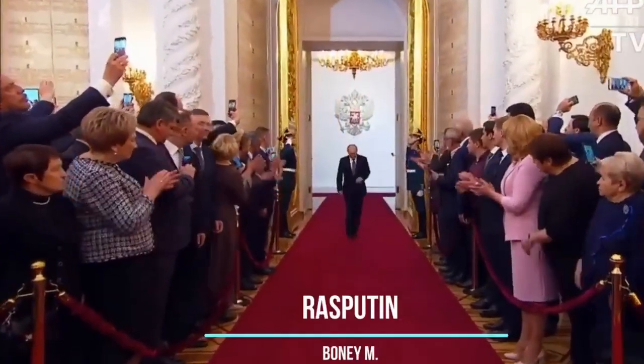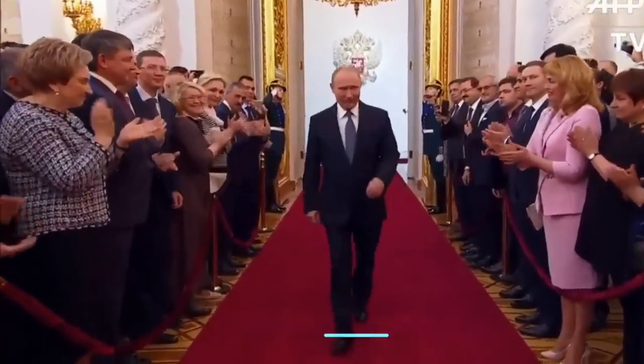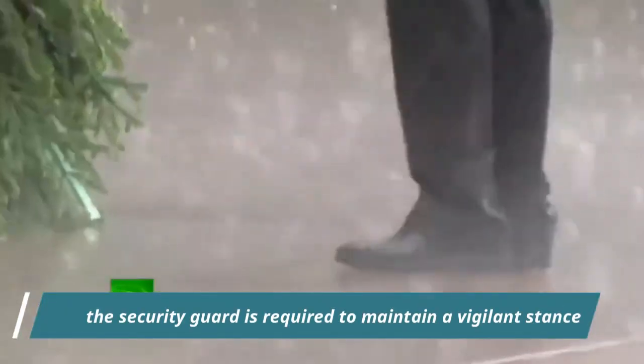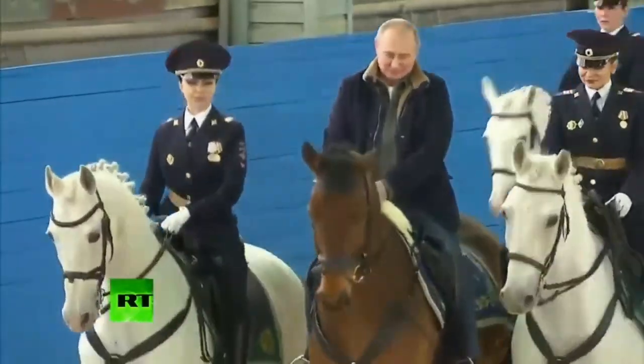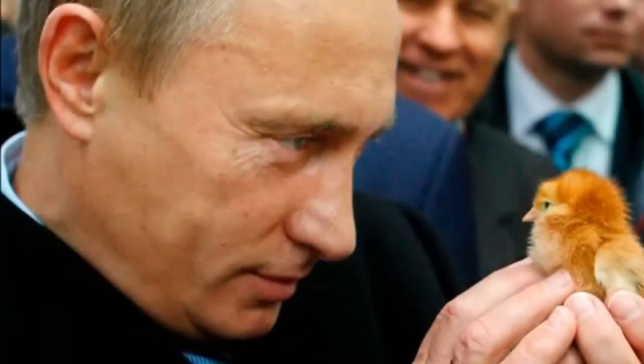The fact that he keeps his hands in front of his body at all times with his left hand frequently elevated halfway is another indicator that he may be a bodyguard. The security guard is required to maintain a vigilant stance at all times, as this is a mandatory requirement, because the primary responsibility of those who make up the first circle in the event of an attack is to use their bodies to protect the president. Take a look at how they do it in this video that was taken in Hanover in 2013 during an attack by a women's protest group.